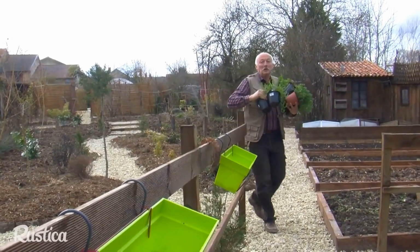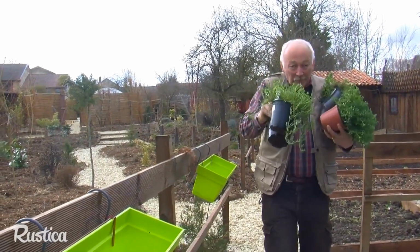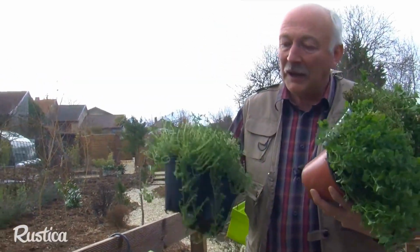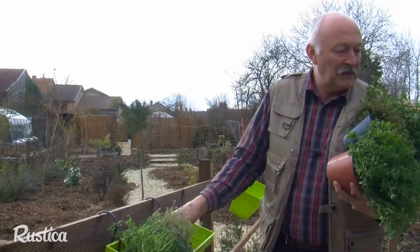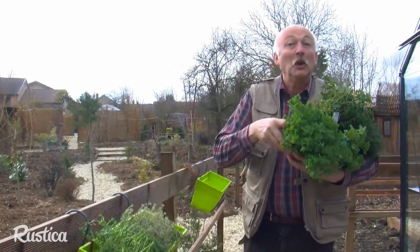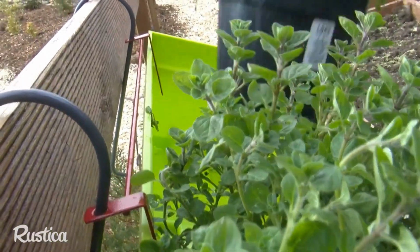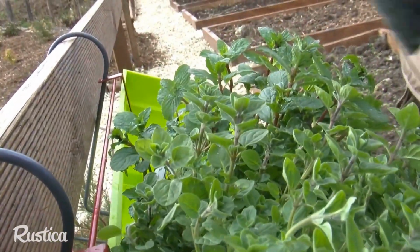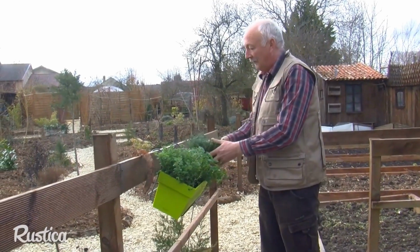Since it's still too early to plant your annual flowers on the balcony, there are still risks of frost. Take the opportunity to plant herbs like savory thyme and variegated thyme. You have different varieties of thyme like lemon thyme, and you can also add oregano, mint, potted parsley that you can currently find in garden centers, and why not regular thyme.